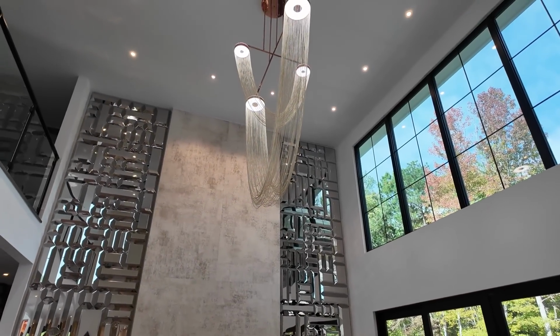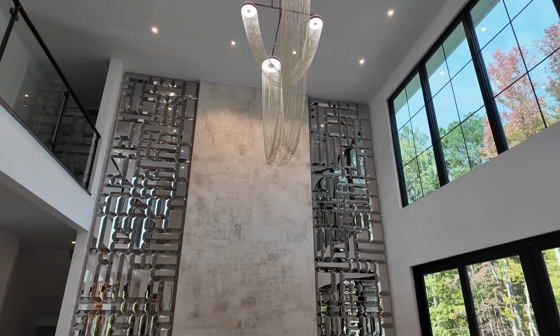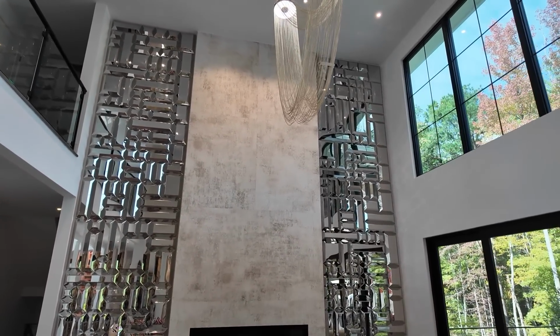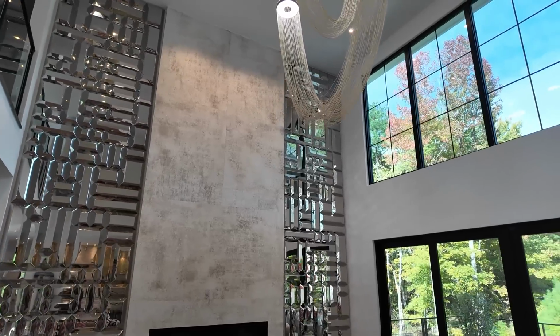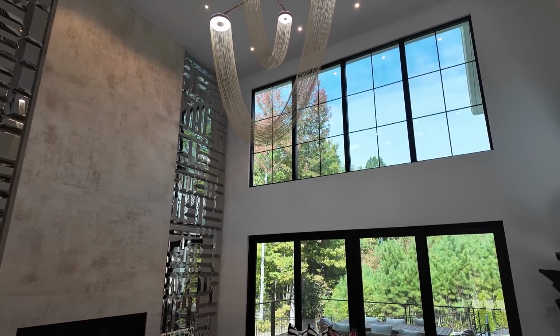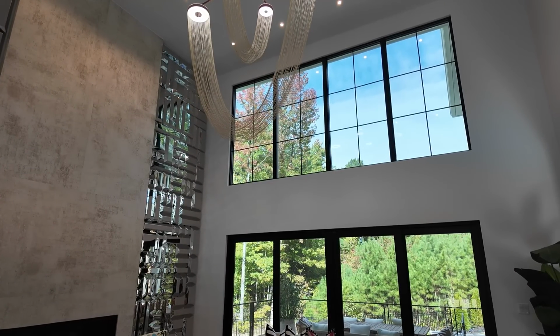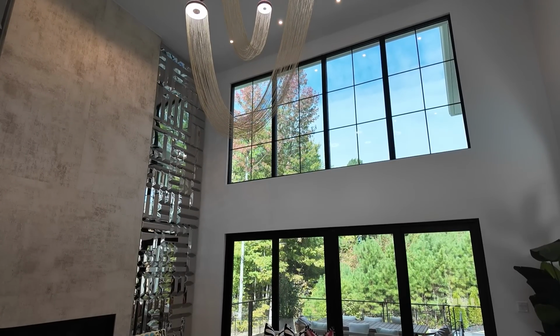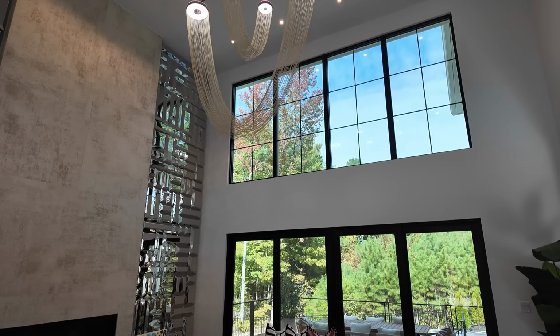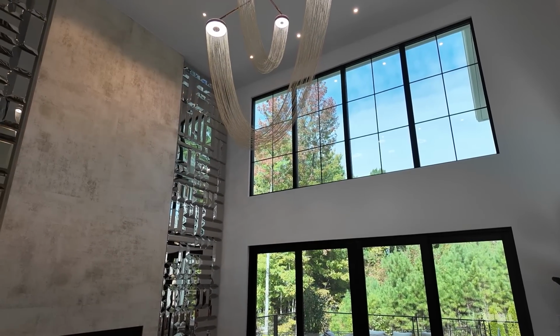And the final girl of the living room is this chandelier. So just for perspective, I don't know if you can see, she's huge. She is huge, all right? And so it is chains of gold, very, very thin, fine, delicate golden chain that is draping across this way. And also there's one going that way as well.